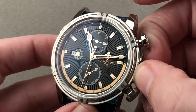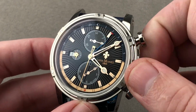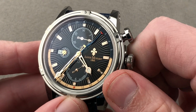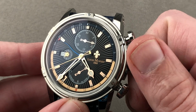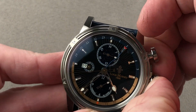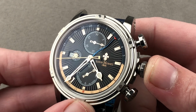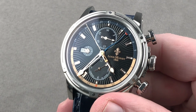So this is a dual time watch. And we just make sure we're not in the date change danger zone. And in fact, we'll move out of the date change danger zone. And I'll demonstrate that there are 2 quick sets, one for the date and then one for the second time zone. So that's how that works. We also have, as you can see, a hacking or stop second mode, so you can set this watch precisely to a known accurate reference time. We'll also do a lume shot, because this watch is lumed, and fairly well lumed at that. You can even see that there is luminescent material on top of the applied hour indices.